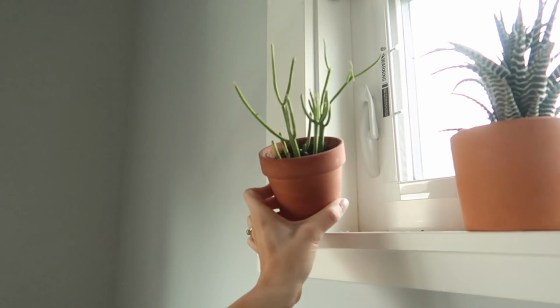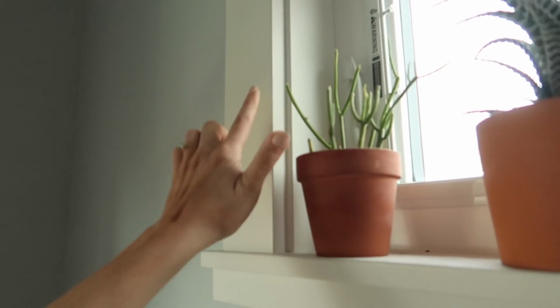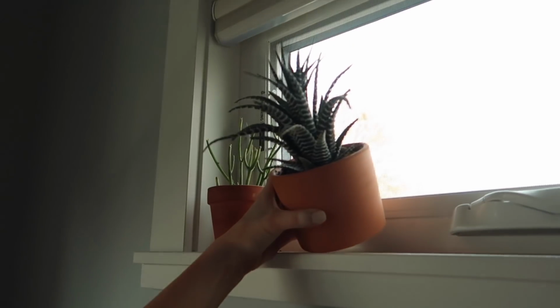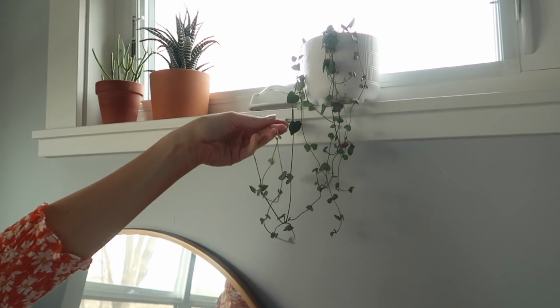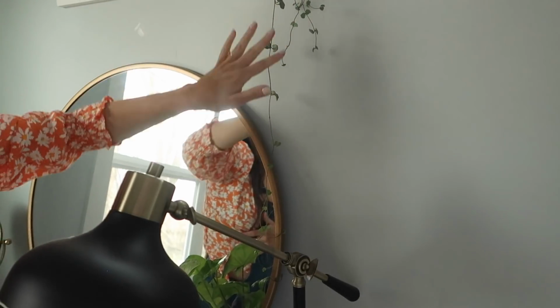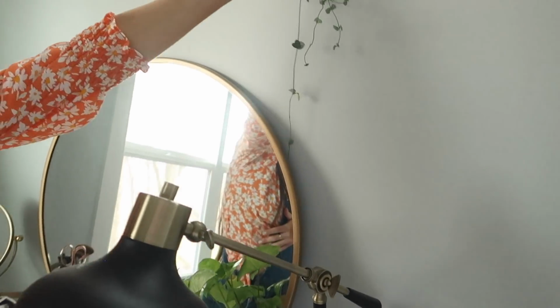So this is a fire stick cactus, and it used to have pink. The new growth is pink when it gets enough light, but I don't think it's getting enough light. And then this is just a Haworthia, and yeah, I never water them. This is my lovely string of hearts that has one really long little vine, which is okay. I might cut it and put it back in there and try to make it fuller, more even, but I'm scared, so I'm just gonna leave it. But I love this plant.